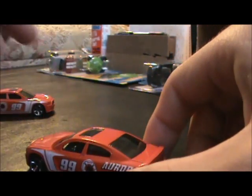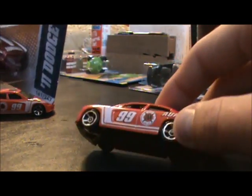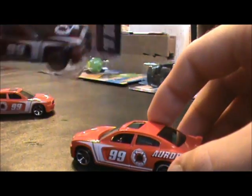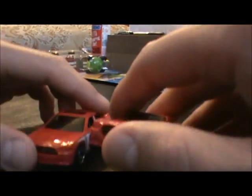Nothing at the top, just like the Super. The Super actually has nice striping. It also has the patch on the hood, and it says 99 on the back, as you can see, and it has that stripe going down. This one does not, just a regular. Pretty nice.